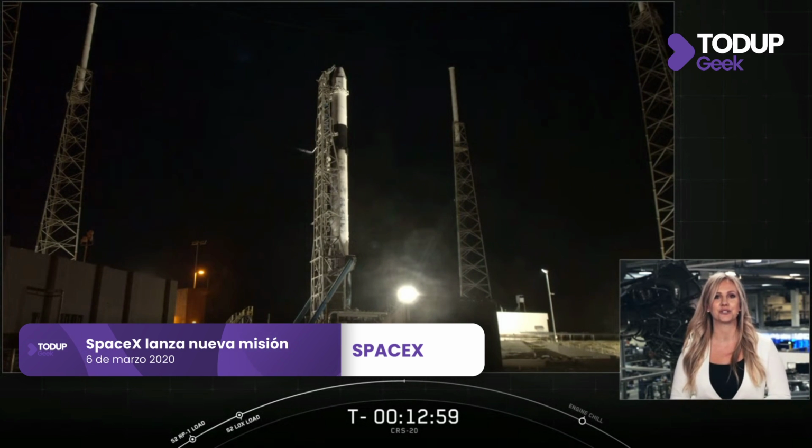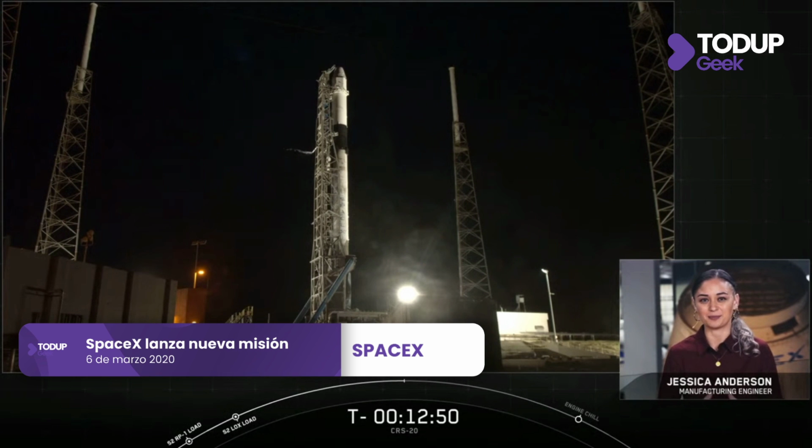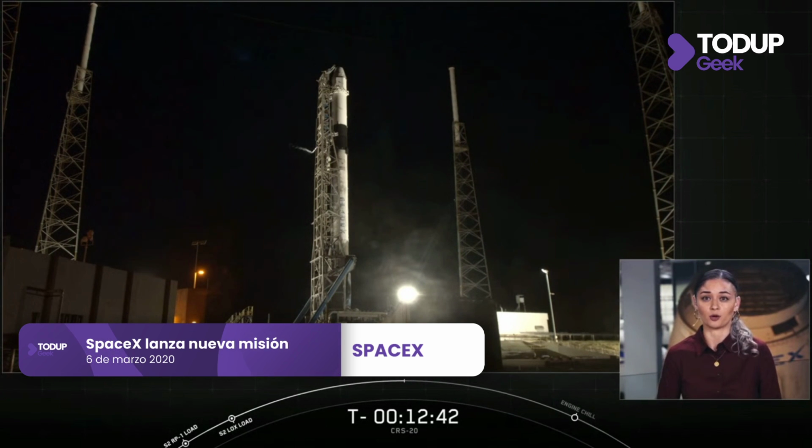So let's take a closer look at today's Falcon 9 and Dragon spacecraft out on the pad. My name is Jessie Anderson, and I'm a lead manufacturing engineer here at SpaceX. Tonight, we will be delivering approximately 4,500 pounds of cargo to the space station, including critical materials to support dozens of science and research investigations that will occur on board the orbiting laboratory. We'll go a little bit more into detail on some of that research later on in tonight's webcast.